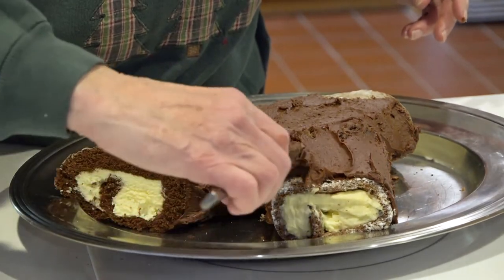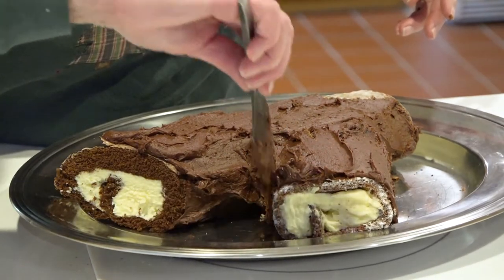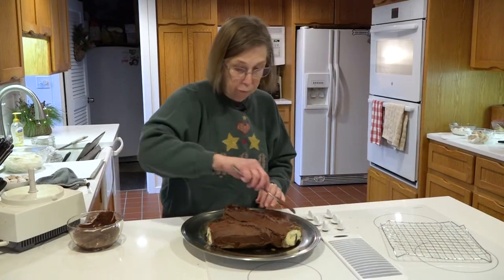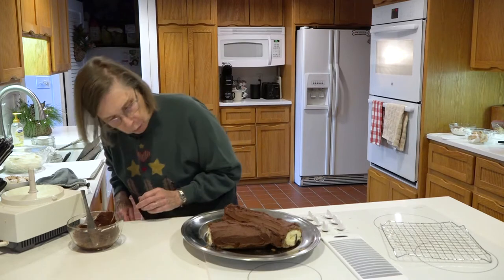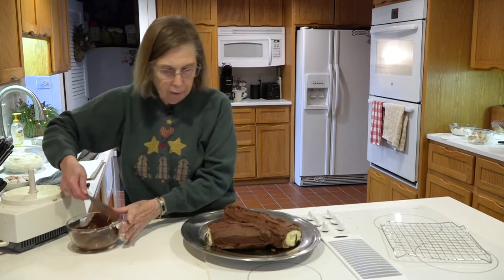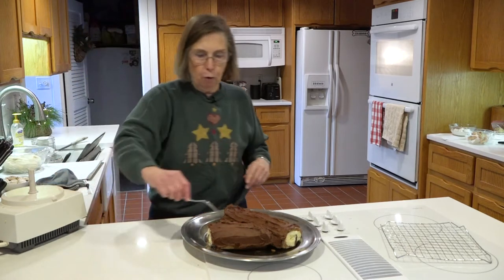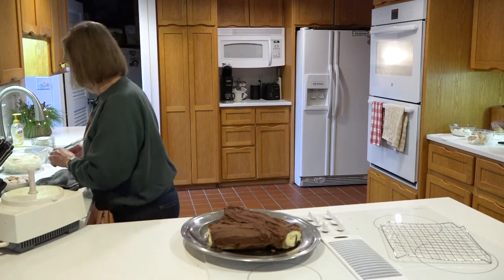Because of the German buttercream that's in it, which does contain eggs, this will need to be refrigerated until it's served. Before you start a project like this, make sure you have room in the refrigerator. That's always a problem around here. If you wish to make it more accented as a log, I kind of like it the way it is, just kind of rough with knife work on it. But you could also use a fork and run the fork along the log just to give it a little more texture. But I'm not going to do that.